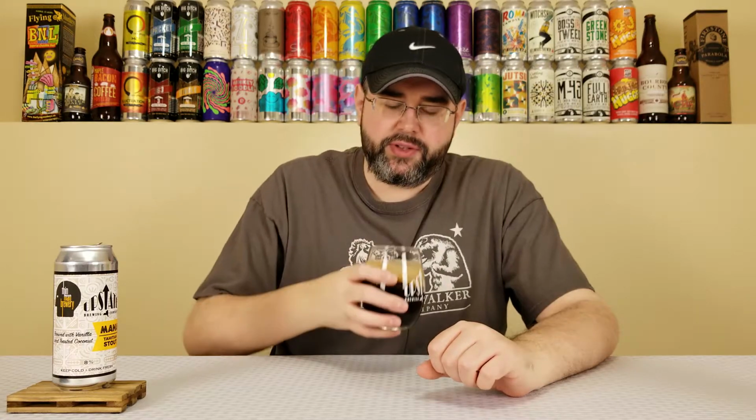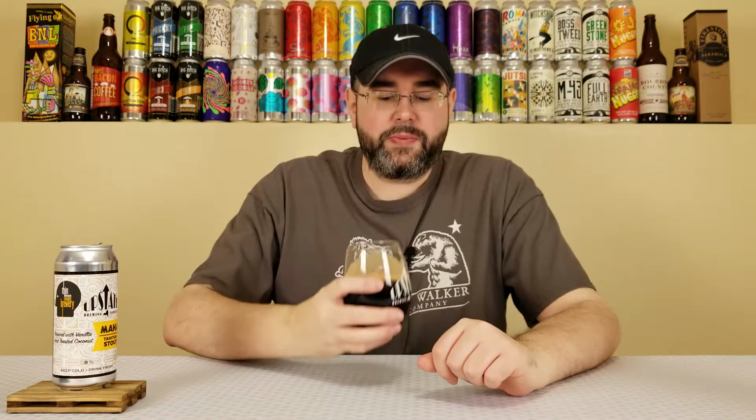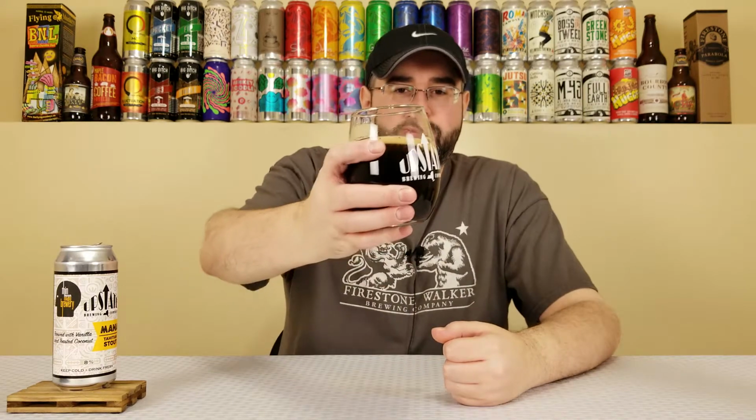Maybe a touch of coffee in this one as well. There is a slight alcohol astringency on the nose, which is kind of concerning a bit, but it's 8%, right? We've been spoiled. It doesn't smell bad, but it also doesn't smell amazing or anything. I want to get into it, so let's do so. Cheers.